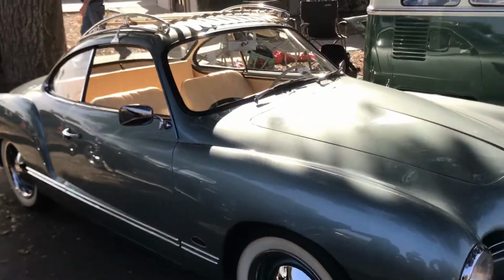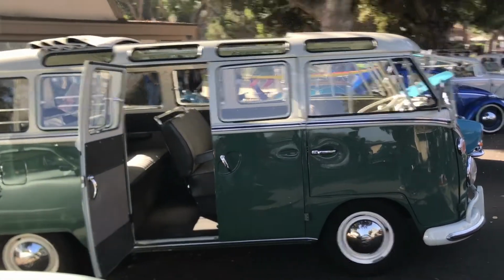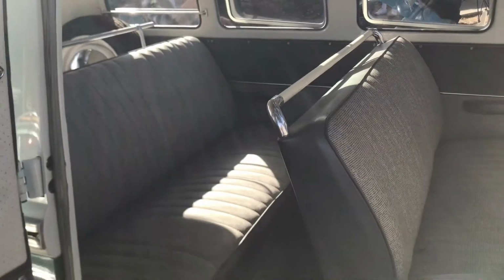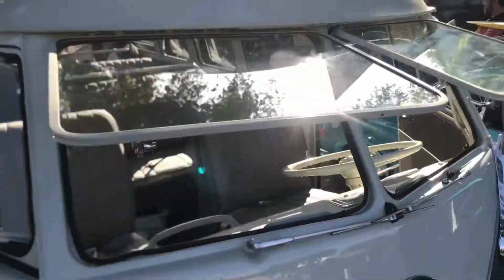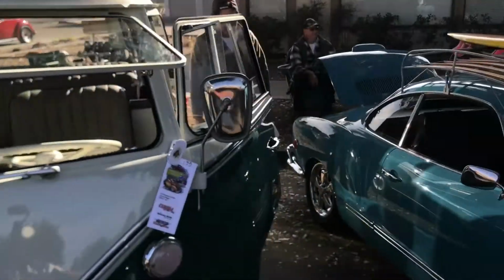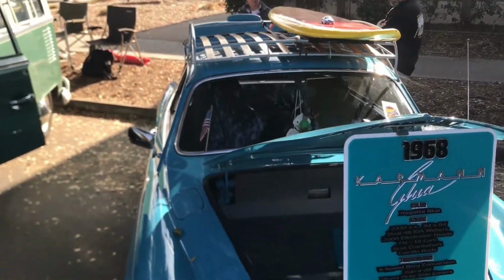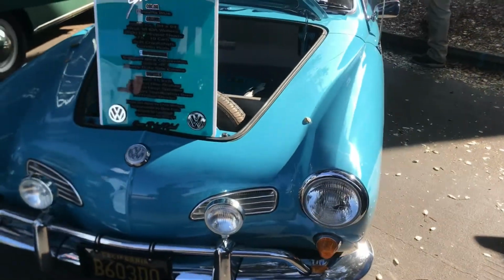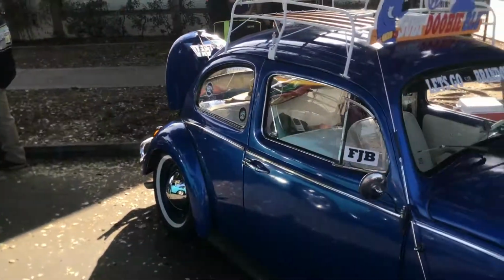Another great Ghia. 23 window here. Really beautiful. Look at the bars. This one's for you, Brian, right? Yeah, this interior is just amazing. I just got a notice on an auction that I want to get. So I think I'm going to stop and do this auction here real quick. 68 gear right here. Really pretty. Beautiful, beautiful car.